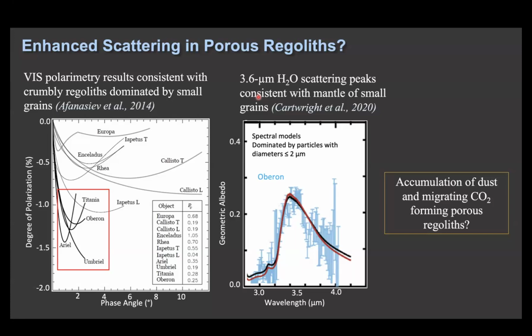And then in the middle there, that plot is IRTF spectra that we modeled, and we found small grains are needed in order to fit the peak of the volume scattering feature there, the 3.6 micron water ice feature, between 1 and 2 microns in particular, that diameter of grains. And again, this is consistent with highly porous, highly scattering regoliths.